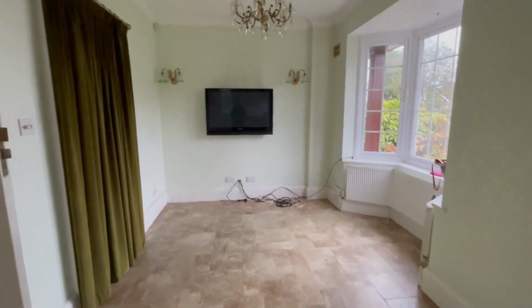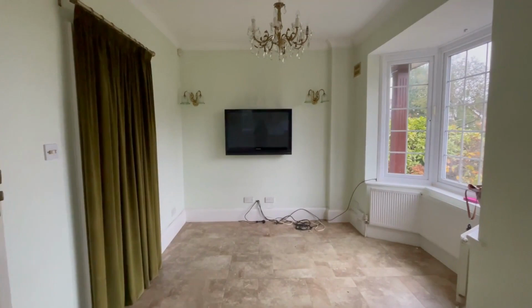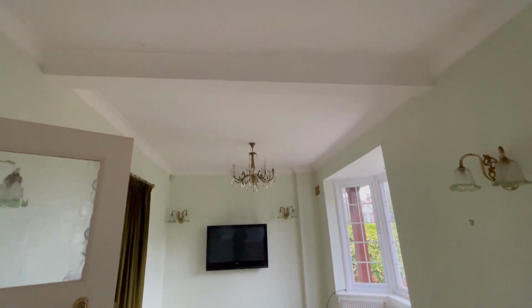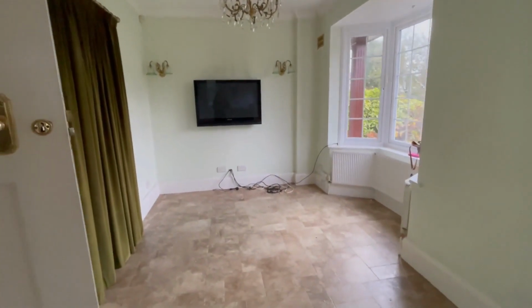Let me show you. It is a long space. In this room, there are a few windows. I counted 5 windows, and there's a door here that leads to the garden. Let me show you. There's a bay window. This area has bay windows, so the lighting is good. This room will be converted into a bedroom, and it will be larger than the others.